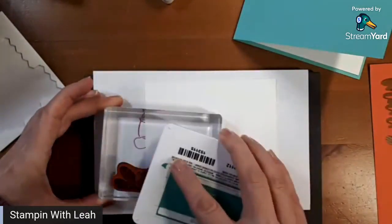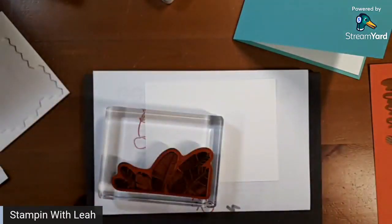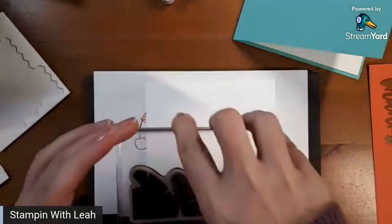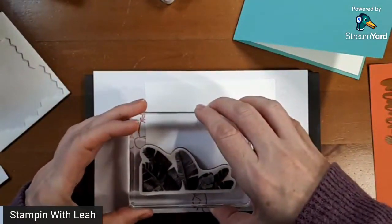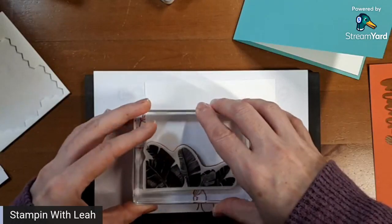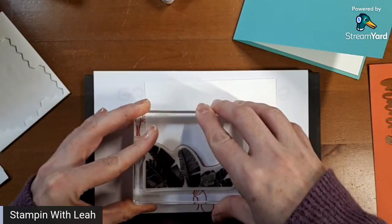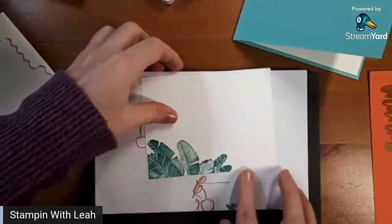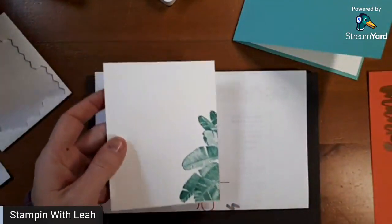There we go. So I'm just tapping my Just Jade onto that leaf. And what I love about this is it does all the shading and everything for you. Now with this one, I'm just going to pop in here and kind of line it up. I want it to go just a tiny bit off my paper. If it doesn't, it's okay because I can just trim up like that one end. See there, I just missed it a bit.